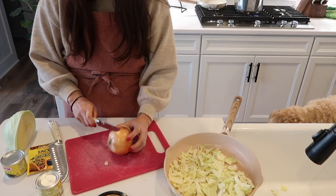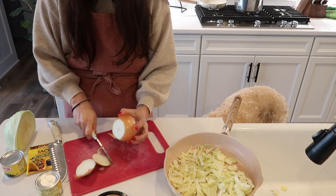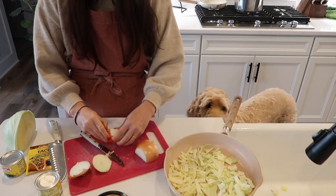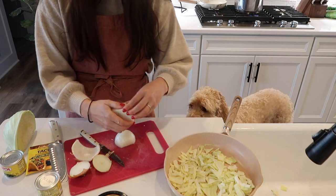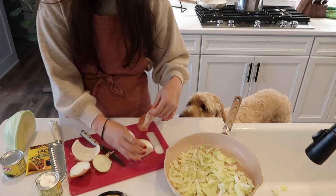Don't worry, I'm watching my fingers. Going to take my onion. Just don't want to have it make me cry. I'm hormonal this week enough. I don't need any more tears.